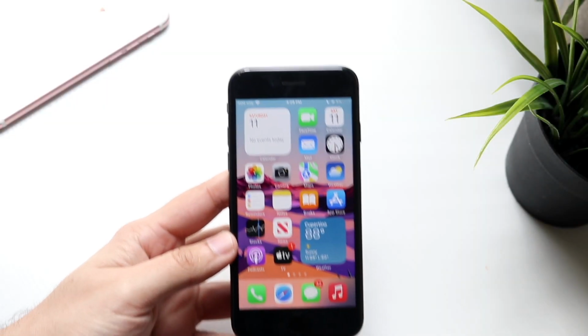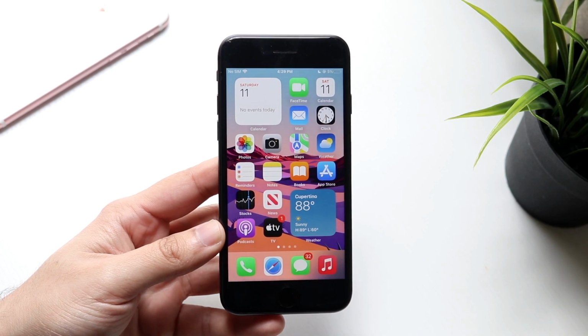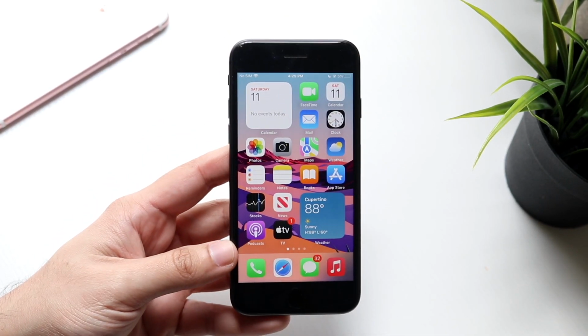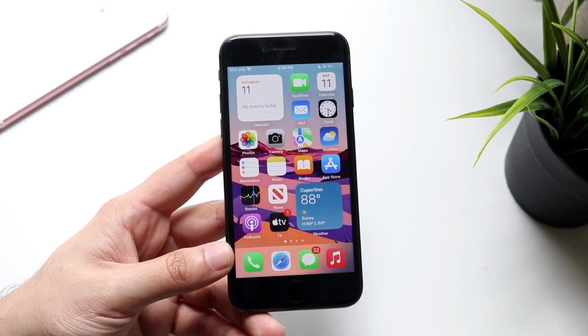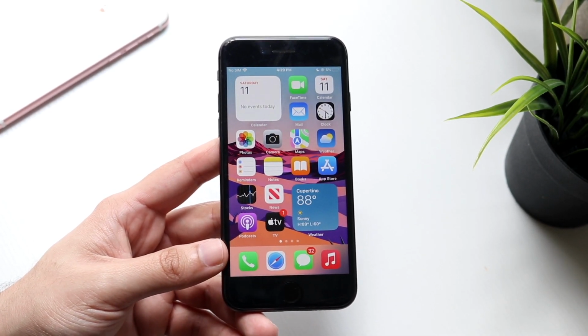So funny enough, it's been a few days, almost a week now, since I installed iOS 16 on my iPhone 8. And I can definitely tell you, in more ways than one, iOS 16 kind of has ruined the iPhone 8. I will get into it in a second, but I will tell you right now, it has a long ways to go. I think iOS 16, by the end of it, will be in a very solid situation.